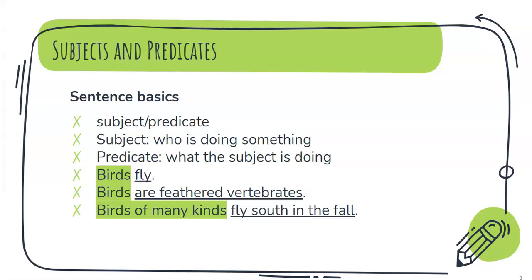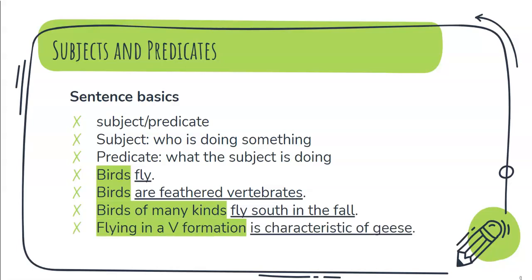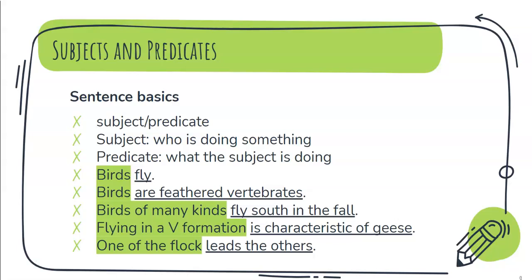Birds of many kinds is the subject. Fly south in the fall is the predicate. Flying in a V formation is the subject, and is characteristic of geese is the predicate. One of the flock, subject, leads the others, predicate. Flying in a V formation is characteristic of geese. You get the picture.